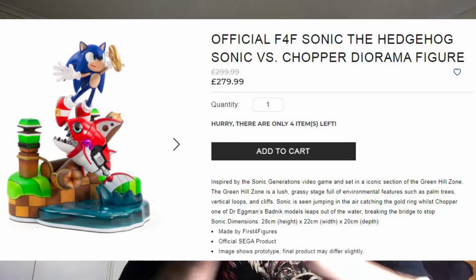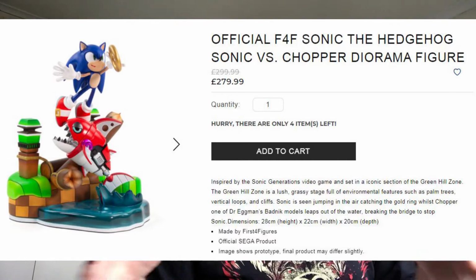For another example, there is currently on the Sega shop a Sonic versus the Chopper Badnik diorama statue, which is 11-inch scale. Quite a wider thing, big base, obviously quite a lot going on. It's not just the one character, so it's not as comparable to the Rialla figure. And that one, despite being shorter, does retail for £299.99. Again, big chunk of change. So again, for a Sonic figure, it's a lot of money, and you've really got to be dedicated to Sonic to really want to go in for that sort of thing.